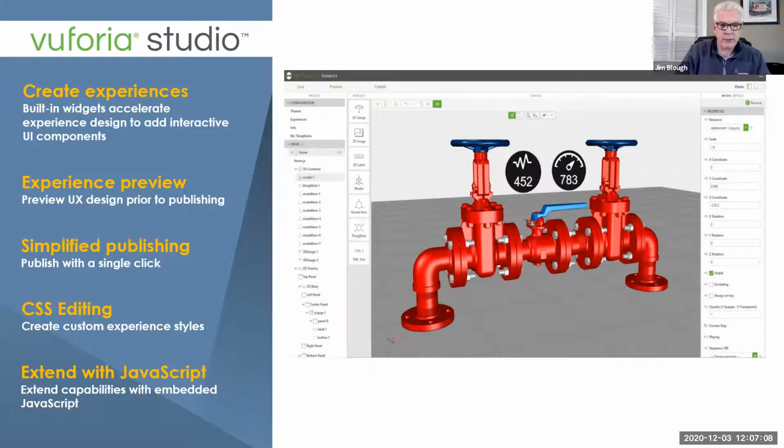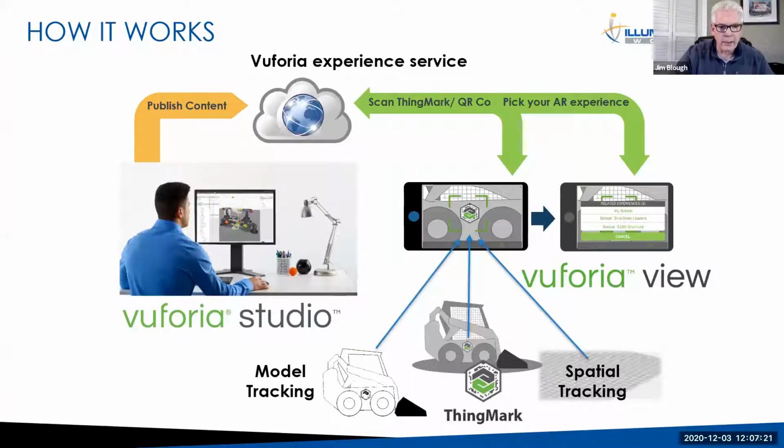And one of the things we're going to talk about today is how I can use extensions with JavaScript. John's going to show that capability with the navigation extension available, which accompanies Studio. So with Studio, we create this, we publish it out to the Vuforia Experience Service, and then through the viewer, Vuforia View, I'm able to access that by, in our case, the spatial tracking. So with that, I'm going to turn it over to John for the demo.